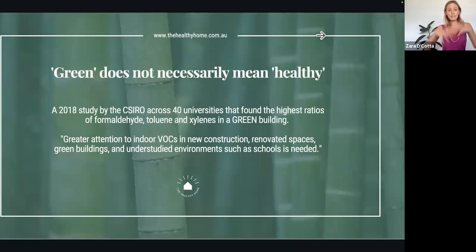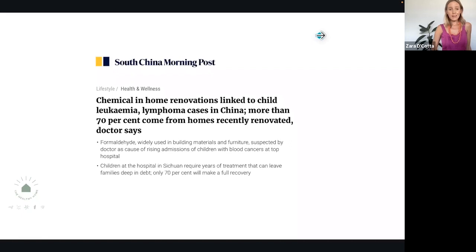And just because a building is green doesn't necessarily mean that it is healthy. The CSIRO carried out a study that found the highest level of toxic VOCs like formaldehyde in a green building. And formaldehyde is a known group 1 carcinogen to humans. And there are other countries that are a lot more onto this than we are here in Australia.